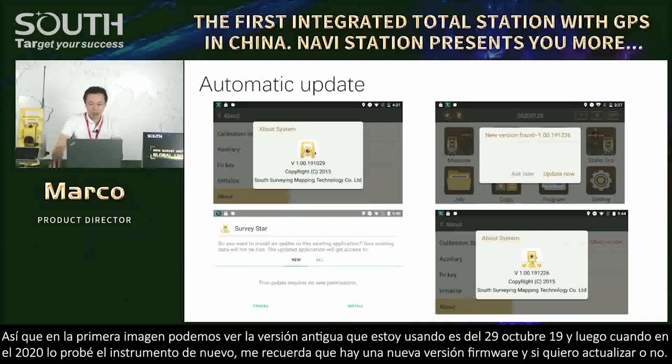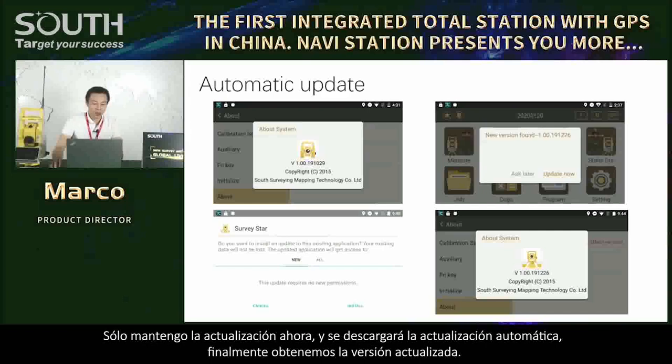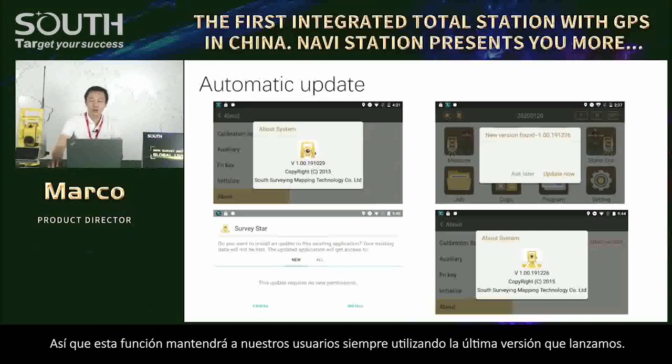And then in 2020, when I test the instrument again, it reminds me there's a new version and asks whether I want to update or not. I just choose to update now, and it will download and update automatically. Finally, we get the updated version. So this function keeps our users always able to use the latest version we released.